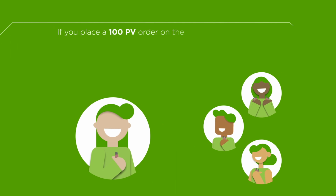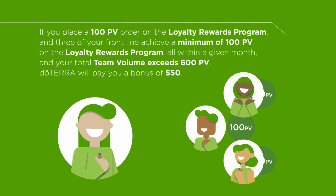Number 2, Power of 3. It works like this. If you place a 100 PV order on the Loyalty Rewards program, and 3 of your frontline achieve a minimum of 100 PV on the Loyalty Rewards program, all within a given month, and your total team volume exceeds 600 PV, doTERRA will pay you a bonus of $50.